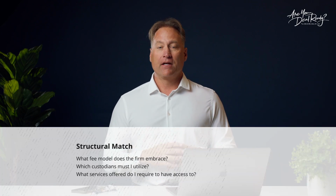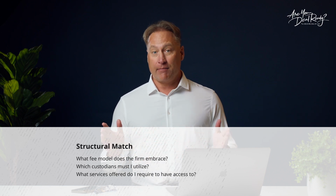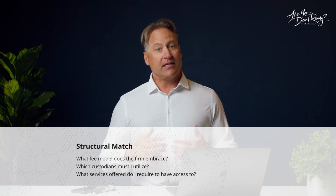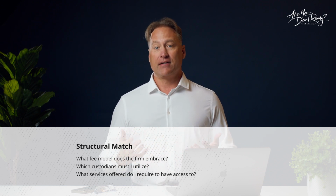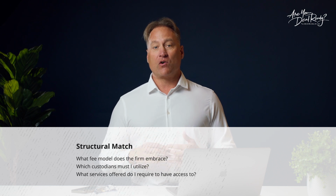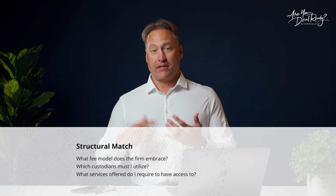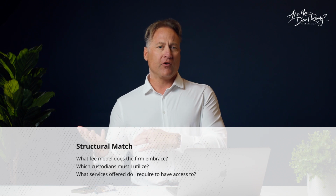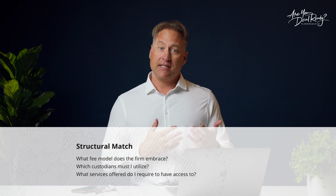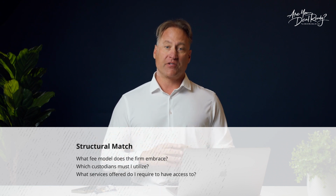So the first major area, we call it the structural match. The structural match is the easiest way to determine if there's an obvious misalignment between you and a buyer. These are easy to spot differences between a buyer and a seller's foundational business setup and needs. Examples of structural areas to inquire about or questions you would want to ask would include, what is the fee model that this firm embraces? For instance, if you're a hybrid firm and they're a fee-only firm, would they permit you to maintain a BD affiliation? If not, well, that would likely be a misalignment and therefore a knockout response.